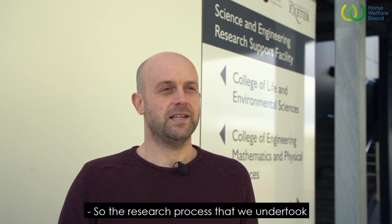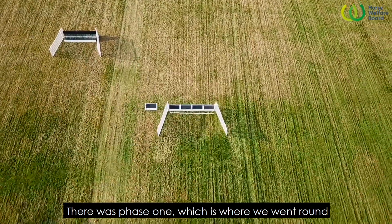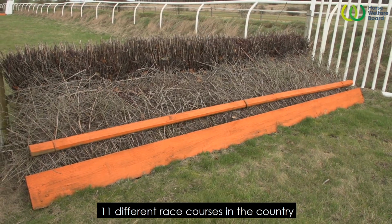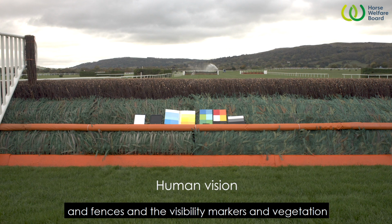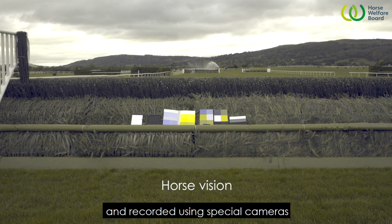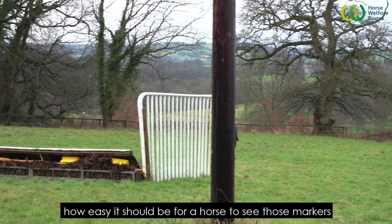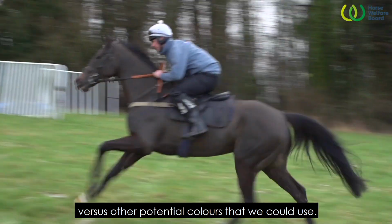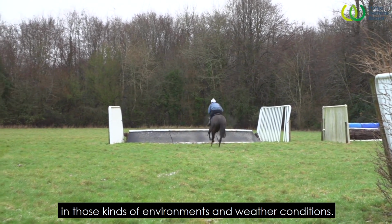So the research process that we undertook really consisted of 2 main phases. There was phase 1, which is where we went round 11 different race courses in the country and photographed the hurdles and fences and the visibility markers and vegetation, and recorded using special cameras how easy it should be for a horse to see those markers versus other potential colours that we could use.